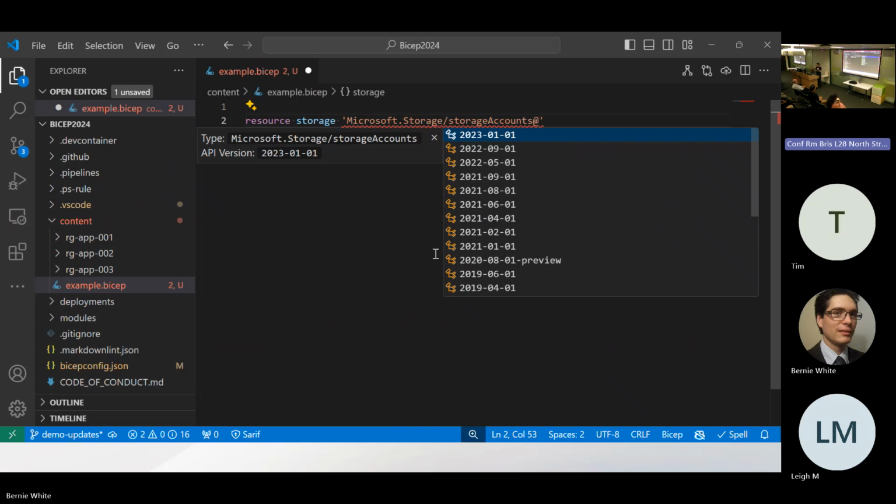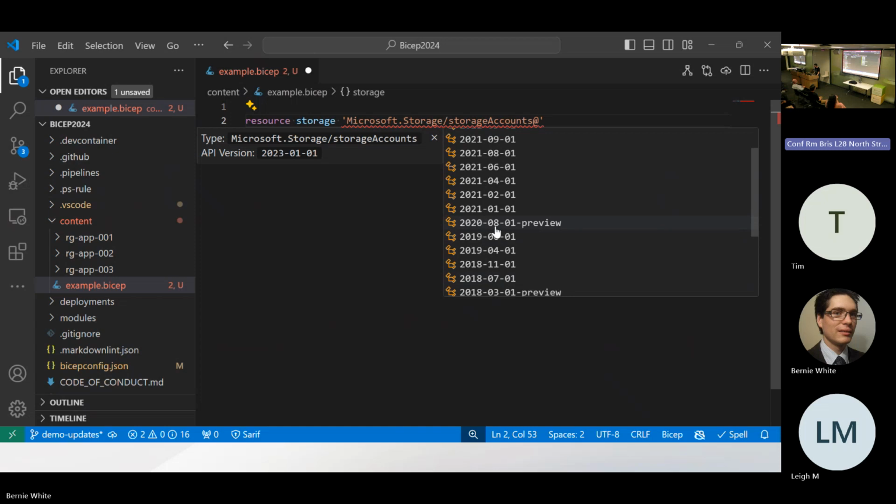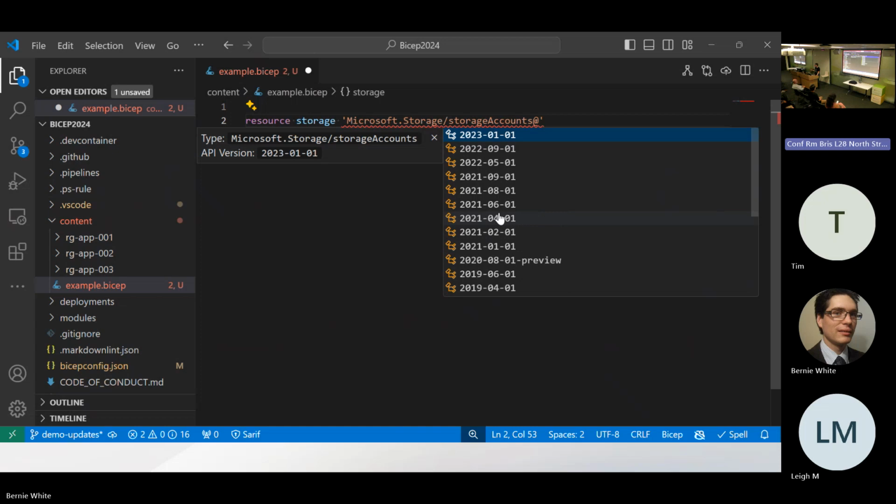If you're still using the old API version, then generally for most intents and purposes, it'll continue to work exactly how it did when you wrote that code, until such time as maybe we deprecate it. Historically, we haven't really done that. More recently, we've started removing some preview versions. You can see here this one has a preview next to it, which is like a beta release flag. It works differently for different resource providers.